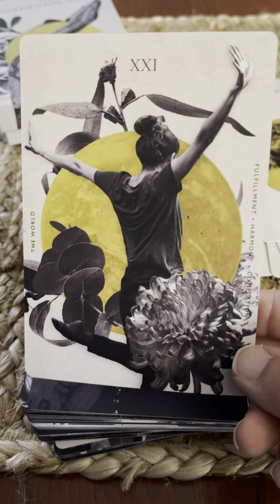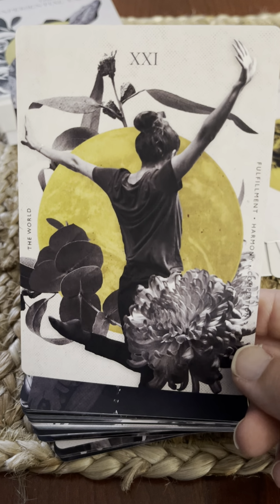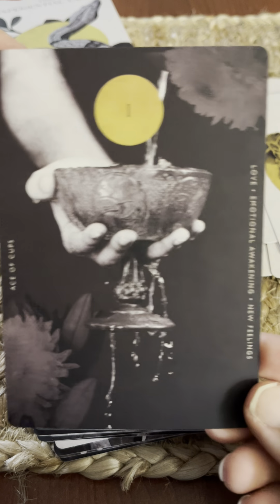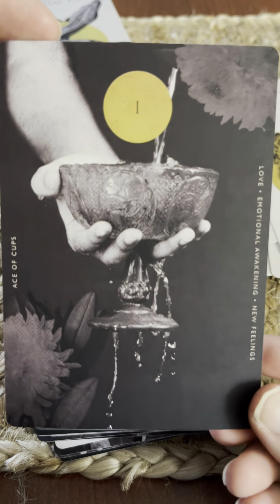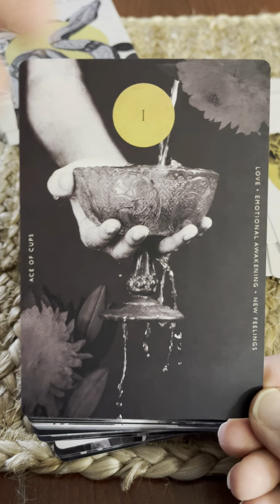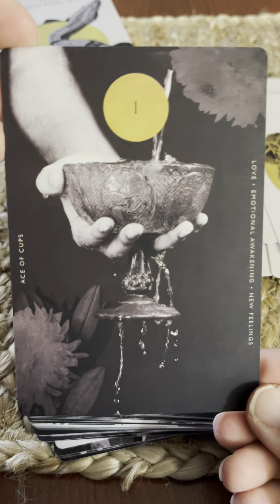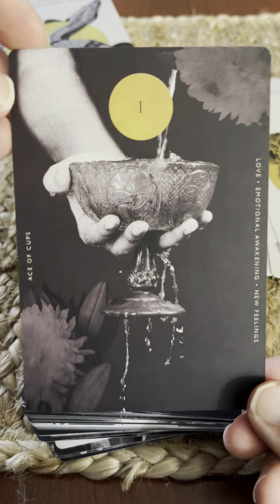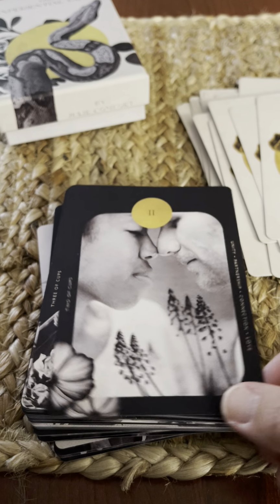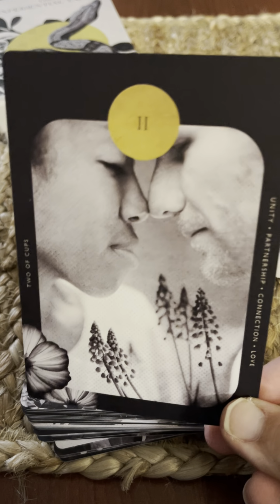Just victory and happiness. I love it. And then the first suit you come to is the Cups. I love that it's a fancy goblet. And it's overflowing. You get that sense of emotional completion. My cup runneth over. Very, very cool depiction. And the 2, so sweet.